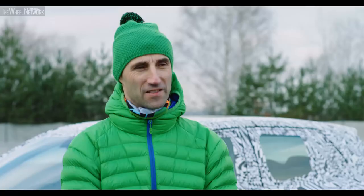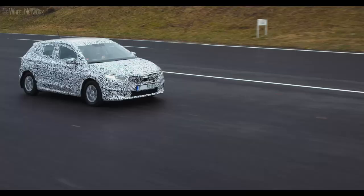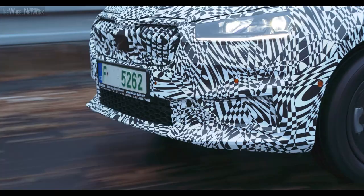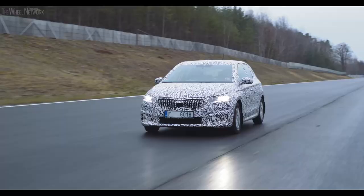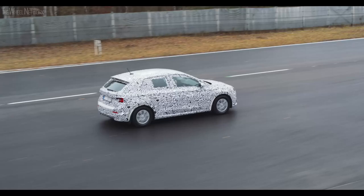Physical car testing plays an essential part in the development process, despite the huge expansion of the simulation methods. We have to be sure that our cars fulfill requirements, not only homologation requirements, but also our demanding standards.